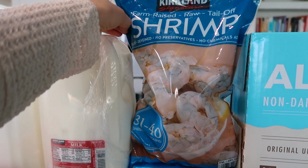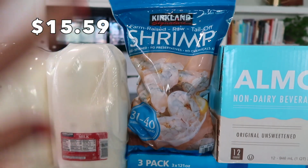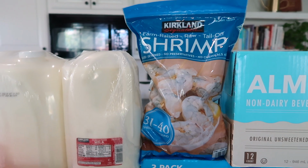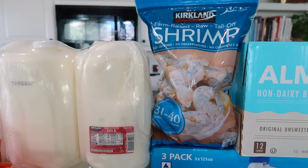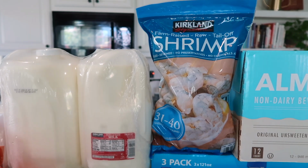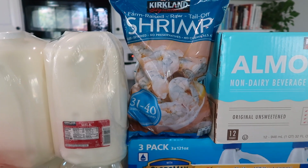I have a bag of frozen shrimp right here. I always love to have shrimp in my freezer because this defrosts so fast. I love to make shrimp tacos. I make a Cajun shrimp rice. That is actually coming up in my what's for dinner video as well. Shrimp is just so versatile. I love to have it.